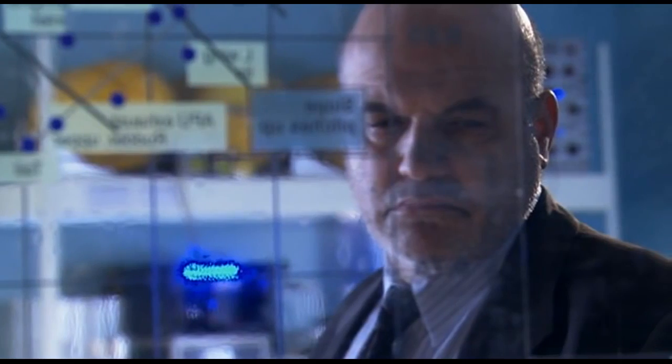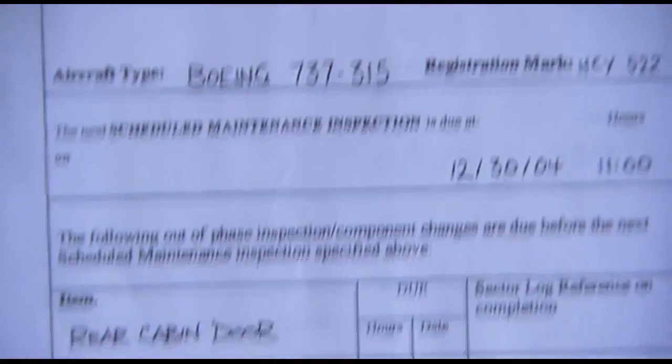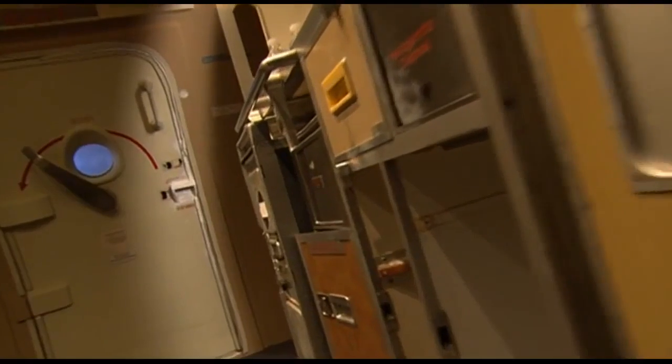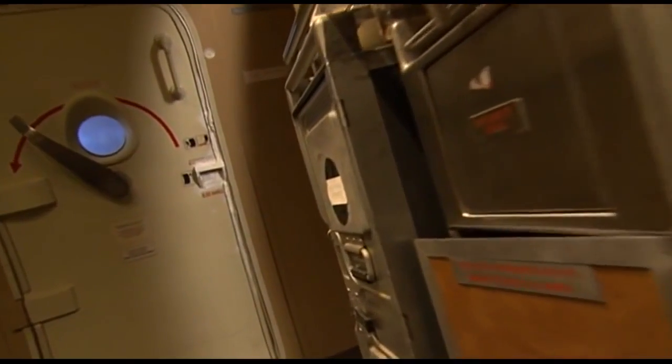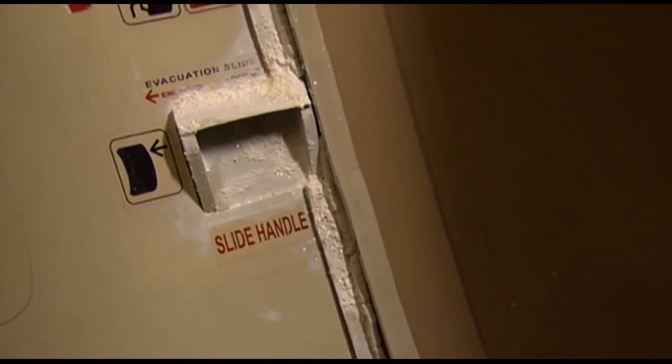Akrivos Tsolakis is the lead investigator. He begins to dig through maintenance records. He learns that on the day of the crash, the rear door had been inspected for leaks. Before it took off on its last flight, the Helios jet arrived in Cyprus with a problem. During the trip, the cabin crew had heard loud banging and saw ice on a rear service door.